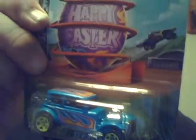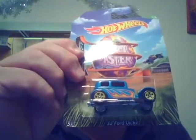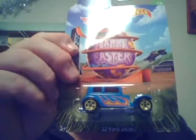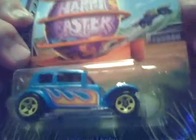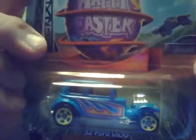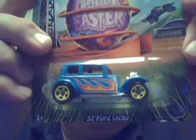Nice colors for Easter. Those yellow wheels don't really match the rest of it, but for an Easter item, it makes the contrast appropriate, and a bright colored item for a young child, too. So this makes this a very good, memorable Easter toy, and it's one of the original Hot Wheels, one of the original 16s, the 32 Ford Vicky. So this is a special one for me, and I like it. It's a good Hot Wheel.